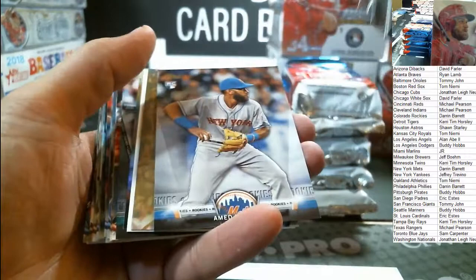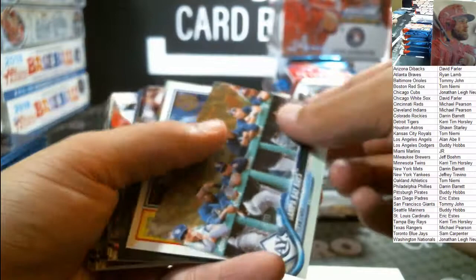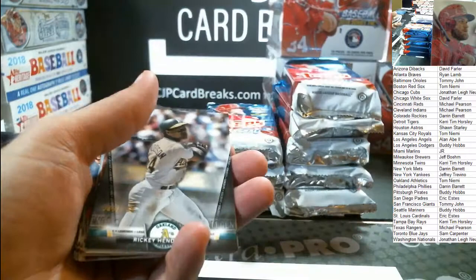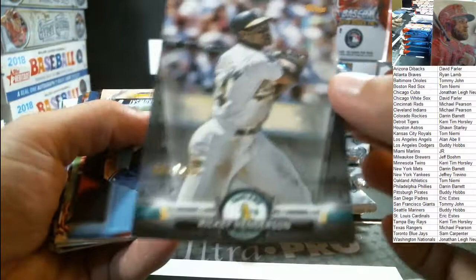Amed Rosario salute for the New York Mets. Tampa Bay Rays team gold card. Buster Posey, 35th All-Star insert. We got a foil Tom Koehler for the Dodgers. Then we got a, out of 299, Legends insert Rickey Henderson for the Oakland A's.